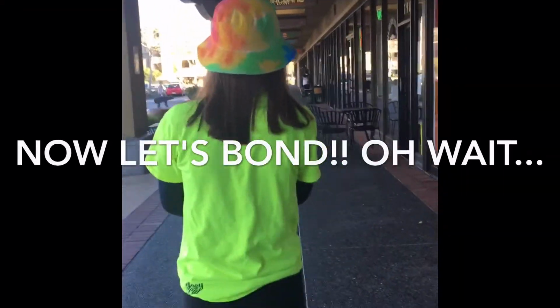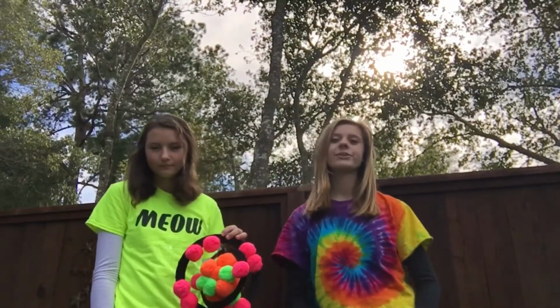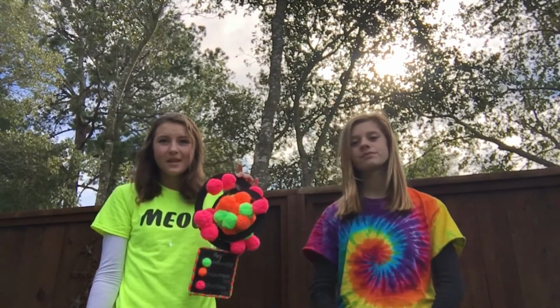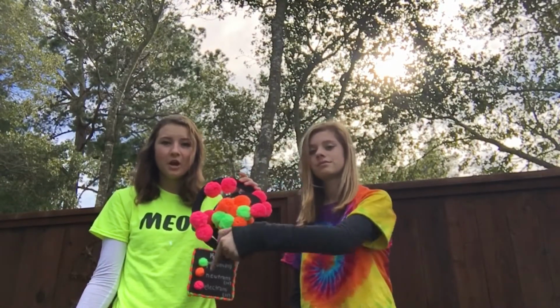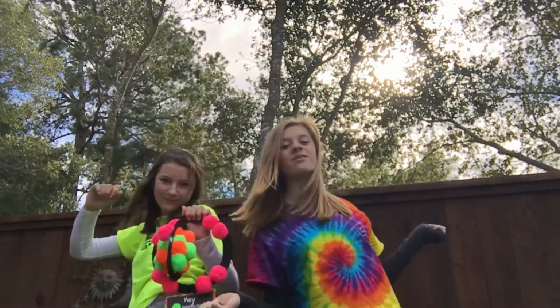Bonding is when two atoms share electrons to complete their outer valence shell. Since neon already has a full valence shell, it cannot bond with any other atoms. Therefore, neon has no compounds.